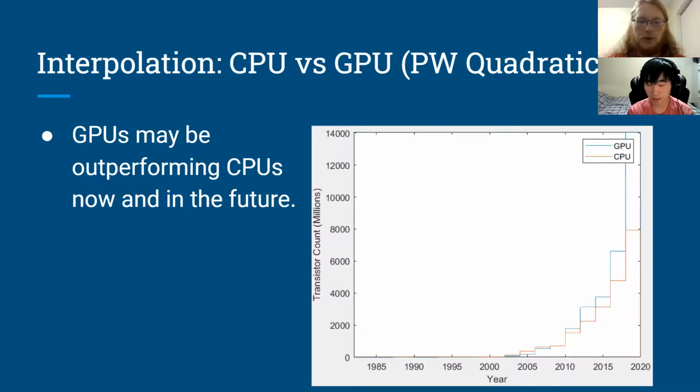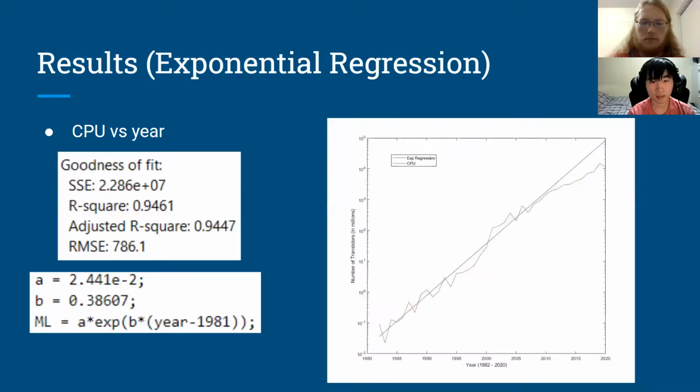Likewise, for the piecewise quadratic method, the comparison of the interpolated CPU and GPU values is shown here, and the trend seems the same, which is fair.